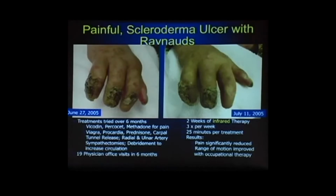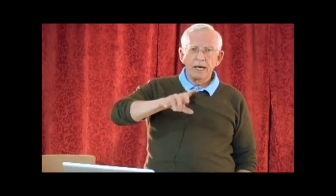On the right-hand side is a picture of her same hand 2 weeks after starting infrared light therapy. It was given 3 times a week, 25 minutes each treatment, in someone's office. The results at 2 weeks, as you can see, that 1 finger, the ulcer is virtually gone. Her pain is now significantly reduced. Now, why would that be? Pain, cyclic GMP, just like morphine, nitric oxide, okay. Ulcer goes away, better circulation, pain goes away. Her range of motion is now beginning to increase. She was working with an occupational therapist.